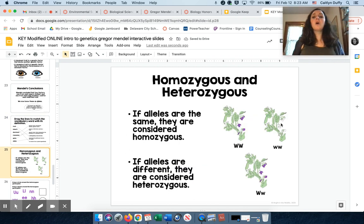All righty. So let's go over homozygous versus heterozygous. Remember, homo, let's talk about those prefixes, is the same. Hetero means different. So if the alleles are the same, and alleles are those letters, they are considered homozygous. If alleles are not the same or are different, they're considered hybrid or carriers or heterozygous. So homo, the same, hetero, different. So here we have big W, big W, and little w, little w. Those are both homozygous. This one, big W, would be homozygous dominant. Little w would be homozygous recessive. If the alleles are different, they are considered heterozygous.